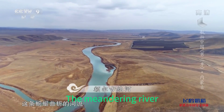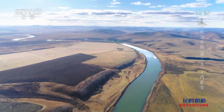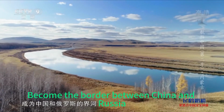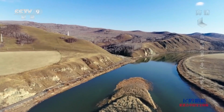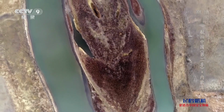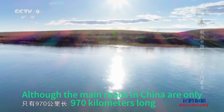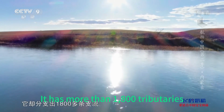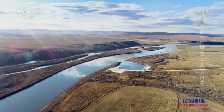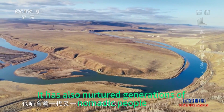The meandering river in our country's northernmost territory originated in the Great Khingan Mountains, flowing from southwest to northeast and becoming the border between China and Russia. Finally it flows into Heilongjiang. Although its main stream in China is only 970 kilometers long, it has more than 1,800 tributaries, nourishing the entire Hulunbuir grassland. The river is the birthplace of the Mongolian people. It has also nurtured generations of nomadic people.